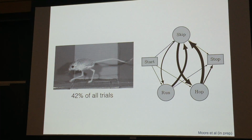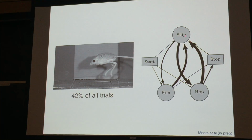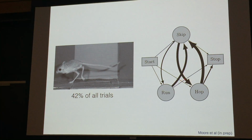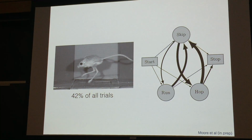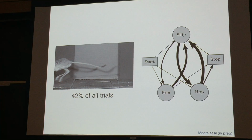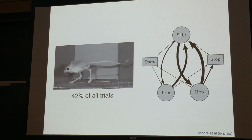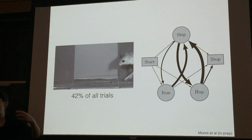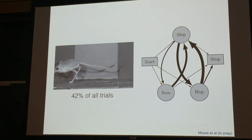And so we found that skipping was the one used most often, but it was also the one that was transitioned to and from most often. Hopping was preferentially used to stop, but we think it was also used to start, but our experimental system was biased. We had a window in the center where we were videotaping, and we'd scare them from either end. So we were able to capture many more stops than we were starts.